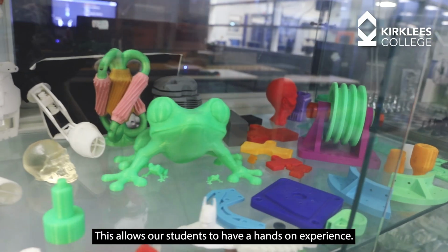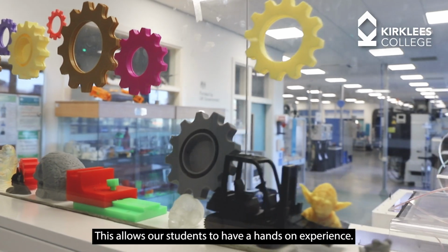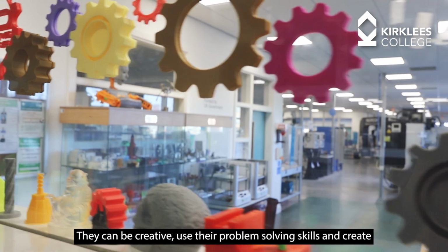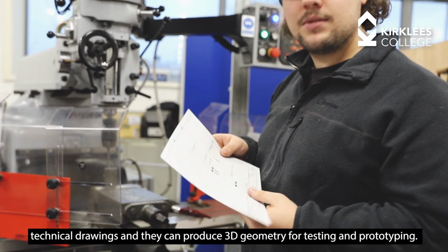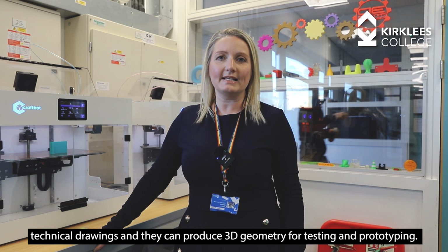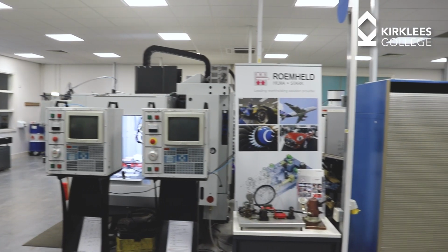This allows our students to have hands-on experience. They can be creative, use their problem-solving skills and create technical drawings, and they can produce 3D geometries for testing and prototyping.